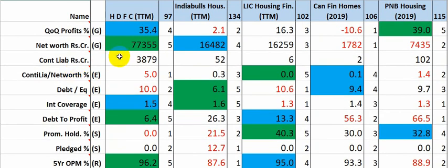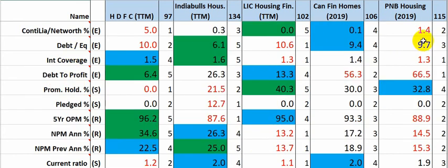Net worth wise, if you see, both HDFC and IndiaBulls are the big companies along with LIC Housing, and Canfin and PNB are small cap companies or mid cap companies, we can say. All these companies had very low contingent liability to net worth ratio. The debt to equity was seen lowest for IndiaBulls as well as Canfin at 6.1 and 9.4 times. HDFC and LIC Housing both had a very high debt against their equity.